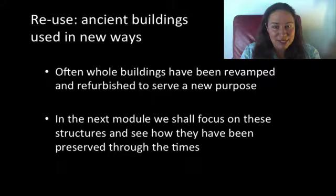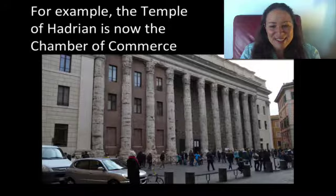Next, in the next module, we're going to go through reusing, and that is a way that has let ancient buildings come down to us. They've been used in a new way and we still have them. Chances are, if they hadn't been converted for a new function, we would not have them today. So we have to be really thankful that they became something else during their life. The whole building has often been revamped and refurbished to serve a new purpose. In the next module, this is what we will look at. So we'll focus on these structures and see how they've been preserved through time.